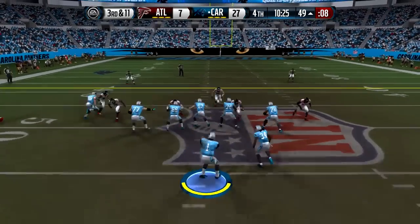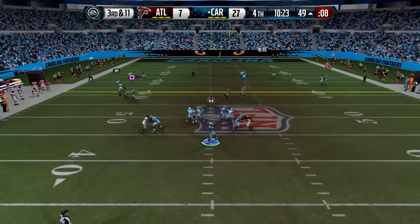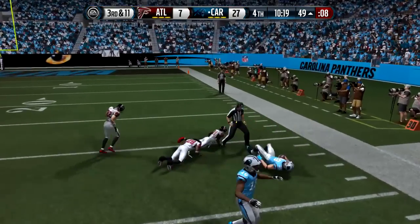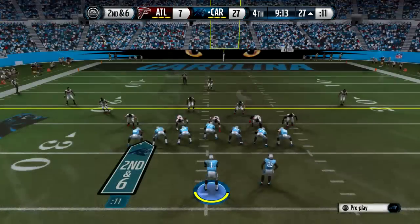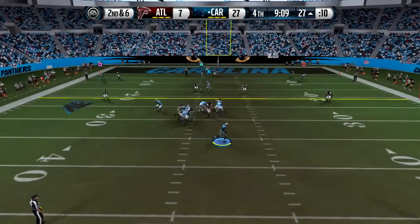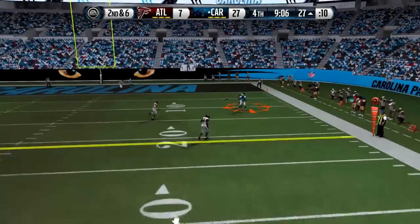3rd and 11, 3 wide plus Greg Olsen. Good pocket for Newton as he finds Greg Olsen. That is a first down inside the 35. Less than 10 minutes to go in the game. And Newton again fakes. Out of the pocket and throwing.